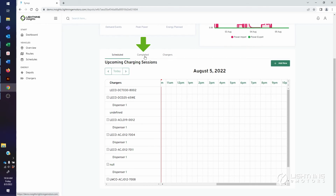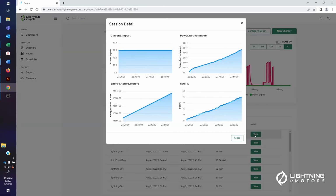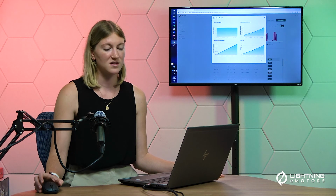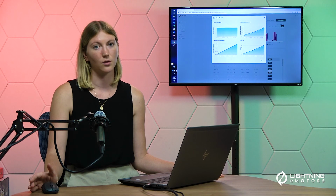If I hop over here into the completed view, this shows a full log of all chargers here on site and their energy dispensed. I can click into a specific detail view for a specific charger and see for that charging event what the charging curves look like, both on the vehicle as well as on the charger. So here we can see the current import, power active import, energy active import, and SOC percentage. This will give you a good idea for the specific charging infrastructure that you have on site, what it's able to do in pair with your Lightning EV.